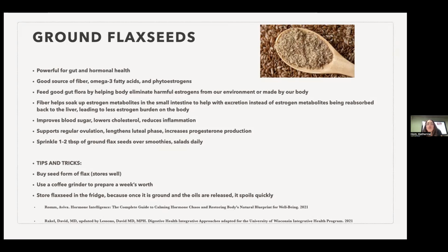Fiber helps soak up estrogen metabolites in the small intestine to help with the excretion instead of those estrogen metabolites being reabsorbed and going back into the liver, leading to a less estrogen burden on the body. Ground flax seeds can also improve blood sugar, lower your cholesterol, and reduce inflammation. They support regular ovulation, lengthen your luteal phase, and increase progesterone production. I tell my patients to sprinkle 1 to 2 tablespoons of ground flaxseed over smoothies and salads daily.